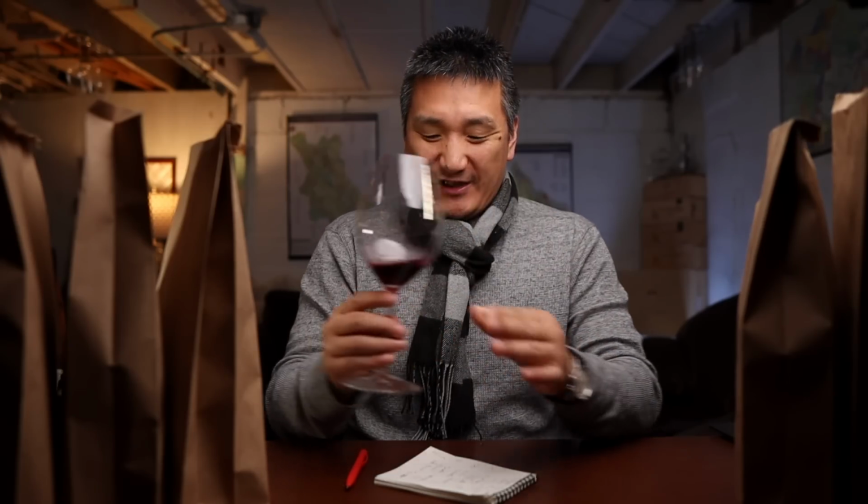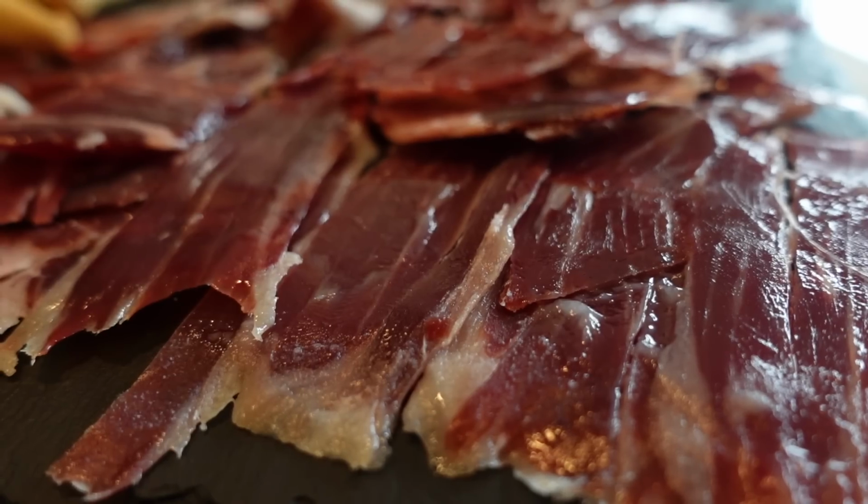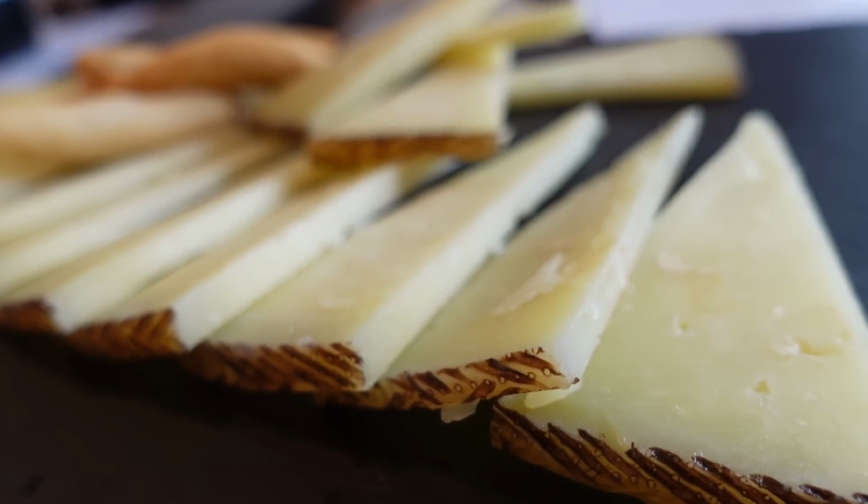Oh, we get to number 6. The tannins are starting to build up in your mouth. It's quite astringent here. So you want these wines with red meat? I would just love to have these with some jamon, some manchego cheese. God, that would be so good. Maybe some preserved olives. 6 has more blueberry notes.